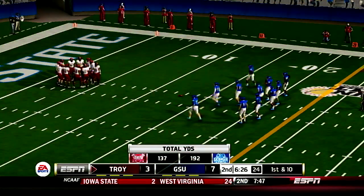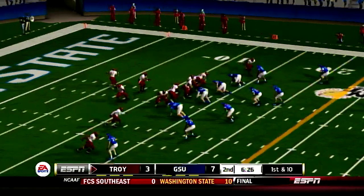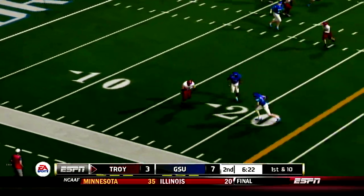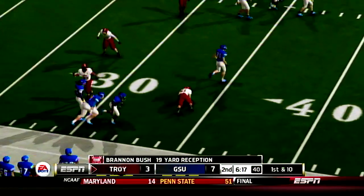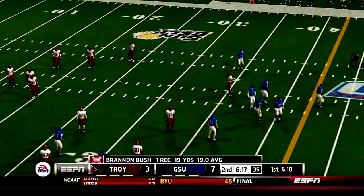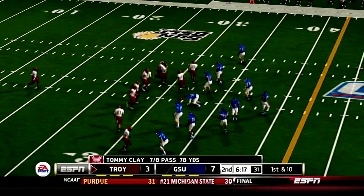There hasn't been too much daylight between these two teams. It's too much, and that can cause mistakes. Slings it to his fullback. And he's taken down at the 32. So a nice little pitch and catch there, and that'll give the offense a first down. That was a very good-looking pass play to get more than enough yards to move the chains.